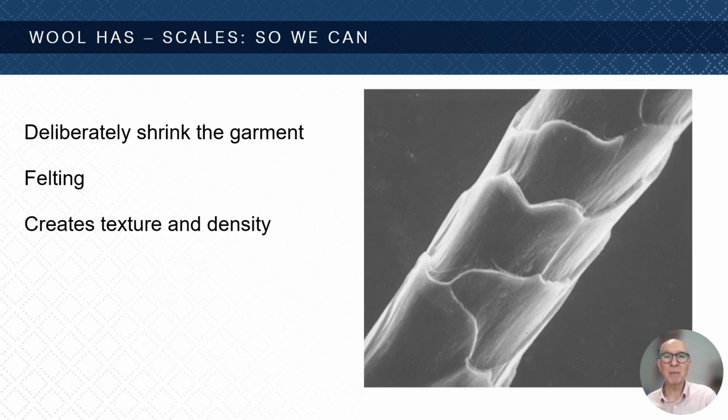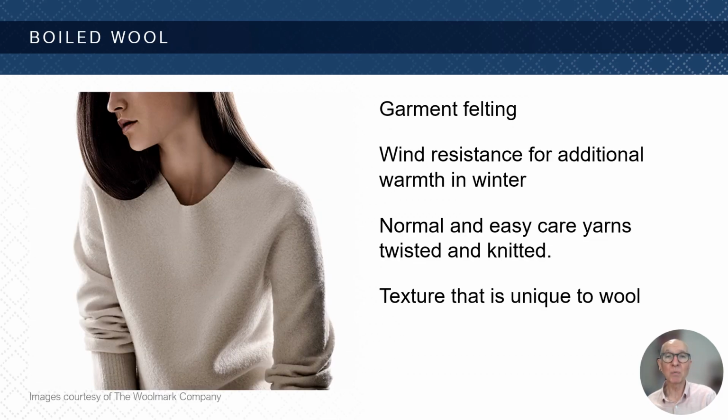I've spent most of my technology life trying to prevent shrinkage in washing, but I have to admit it can be quite useful to deliberately shrink a garment because it creates texture and density, which in turn impart a more relaxed or casual aspect to a garment. You might know this as boiled wool, which has better wind resistance and warmth than normal knits.